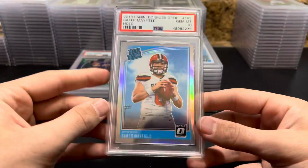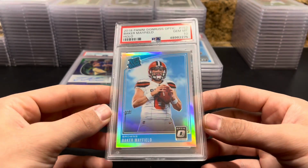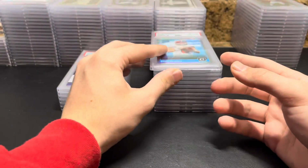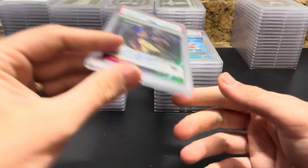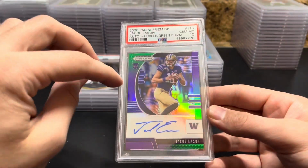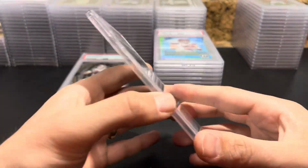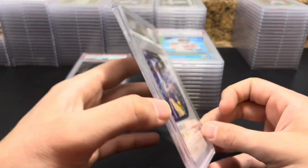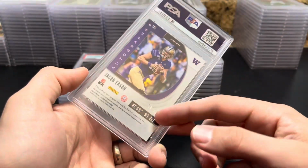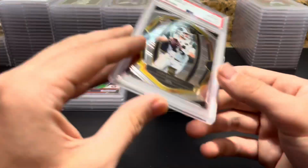How about this? Optic Hollow, just not a super easy card to get a 10 on. Got a nice one here. Got that rated rookie Optic Hollow PSA 10. Another one of those cards I'll probably look at moving. This is a cool looking card just because of the team color aspects with that purple in there. And you got the gold and the green mixed in. Looks good. Again, I know aesthetics isn't the only reason we sell cards. 9, is that his jersey number? I thought it was 10. But is this Colts jersey number 9? I would be interested to know that. Something to look into, I guess.